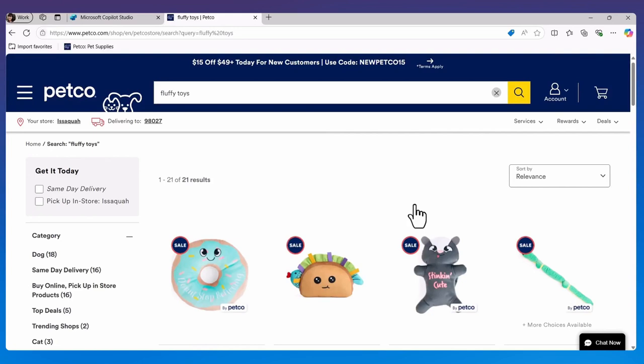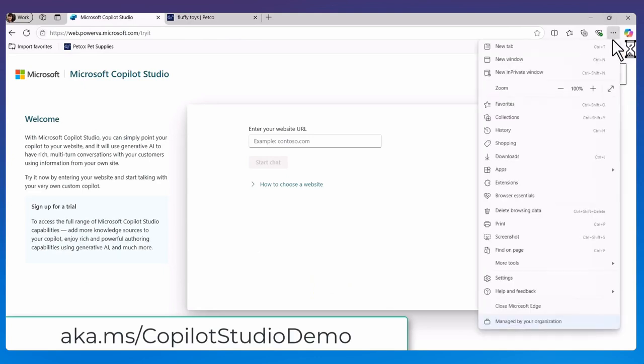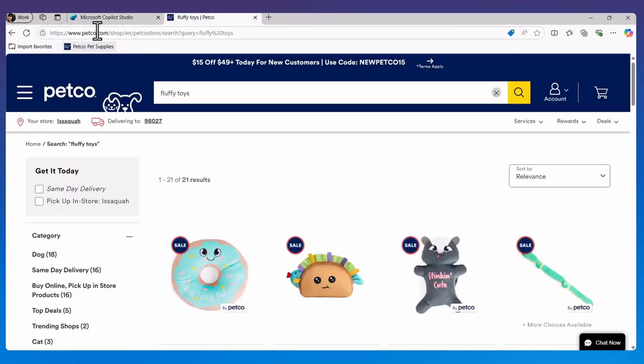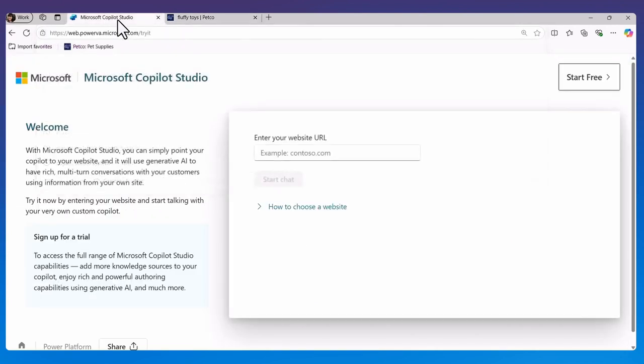Now, I'm going to show you how you can even try this at home without having Microsoft Copilot Studio. You can go to the link aka.ms.copilotstudio-demo, and you'll see this experience here. And I'm going to zoom in nice and big here. And you'll notice that you can choose any website to play with this on. As long as it's a public-facing website, we don't get into anybody's websites that are authenticated, of course. These are public websites. And so I'm just going to paste that URL for Petco in here. Might as well stick with that.